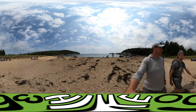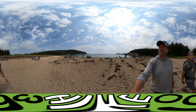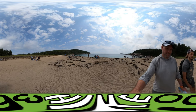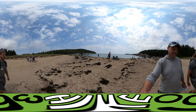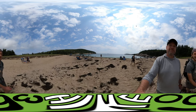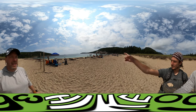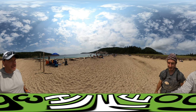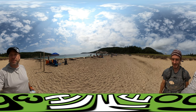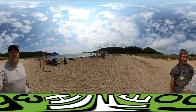This trail starts at Sand Beach, which is the first pull off on the easternmost side of the park, just past the entrance station. But we're presumably walking around this way. I see people kind of all along, so I think the trail will have vistas to bounce out at and look around. Yep. So let's get started.